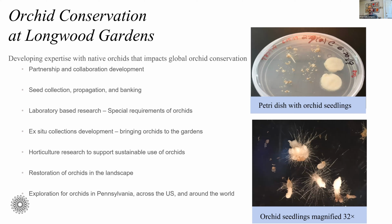So this is exactly what we do. We start everything we do with partnership and collaboration development. Once those are in place, we do seed collection, and we're really interested in seed banking, but also in seed propagation. Orchids are funny because they have these tiny dust-like seeds, and they have very specific requirements for germination. You can't just sprinkle them on a pot and expect them to pop up like your tomatoes or your beans or something like that. They have to be germinated and worked with under controlled conditions in a laboratory.